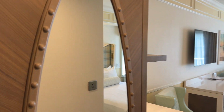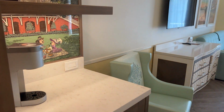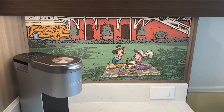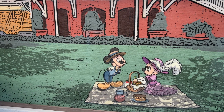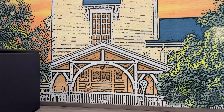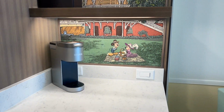Now, as we head into the rest of the room, just past the closet, we have our little coffee station. We've got a Keurig coffee maker in here and the artwork back behind it. Mickey and Minnie having a picnic out on the lawn there at Boardwalk. And actually, if you look at the top by the ice bucket, Pluto is also here. So again, artwork is just so great in these rooms.